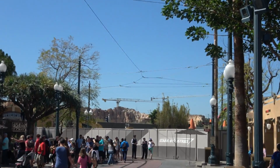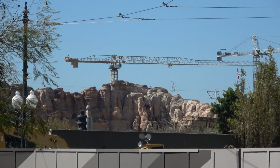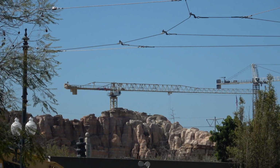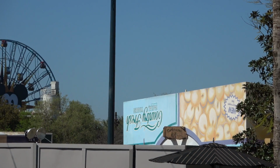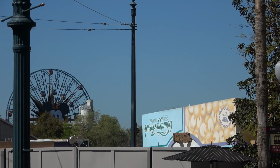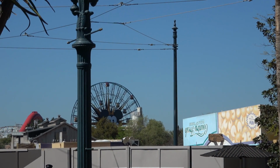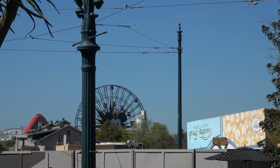Over on the Mission Breakout side, I decided to take a look over the wall to see how things look from here, and it's very, very bare. You can see all the way, like we saw before, to Cars Land and Cadillac Range. Those cranes are not ours. Don't trip. They've been there for a long time. Those are for the convention center. And there's the tissue box. That's eventual future Spider-Man there, and that will be connecting to the queue into the Spider-Man attraction.